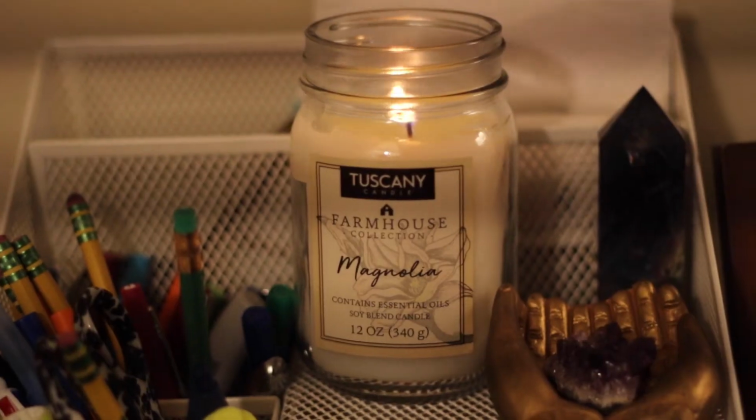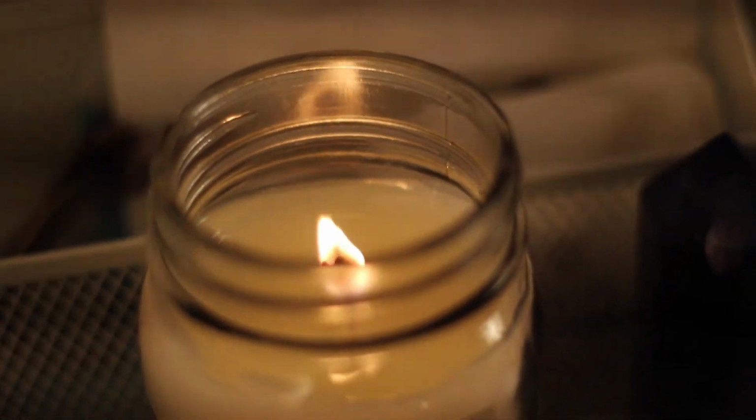As you can tell, I really am not a fan of overhead lighting, so I have a lot of different lamps and things to make it more cozy and more homey of a space.